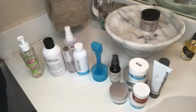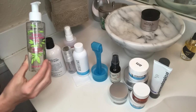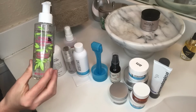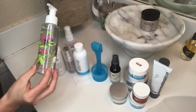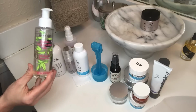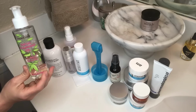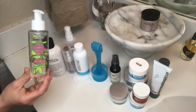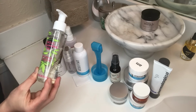I have some new things over here I've been playing with. This is the Trader Joe's Facial Cleansing Oil. I like this okay. It's really great for removing my makeup at night. It leaves my skin just a little bit more moisturized than I typically like, but the price is unbeatable. I believe it was $6.99 at Trader Joe's. My very favorite is the Philosophy Skin Cleansing Oil, but it's like 20 bucks. So you can't beat this one for the price, and it's just for removing my makeup.